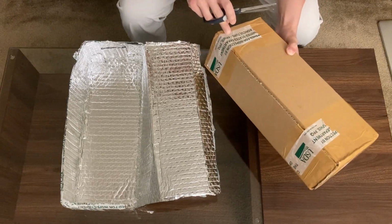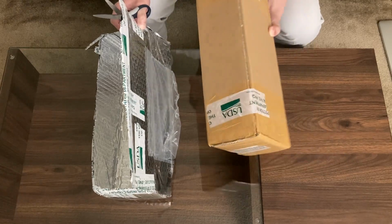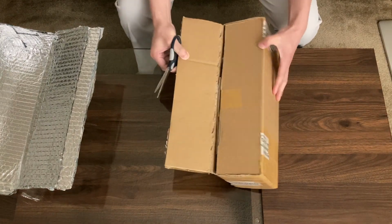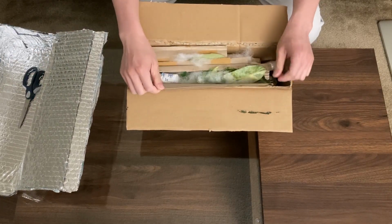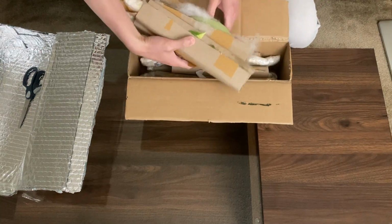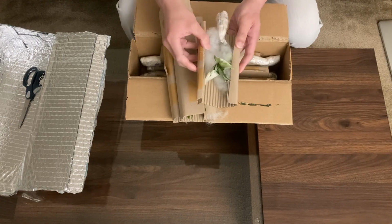Okay, so there's also tape on the inside box that says open for inspection by United States Department of Agriculture. So it looks like they repackaged the inside box and also the outside insulation layer as well. I'm just gonna lay them all out, and then I'll go through each one and see how they are. And it looks like they also cut open the tape that wrapped the cardboard around the plants. So it looks like they did open each plant up for inspection.